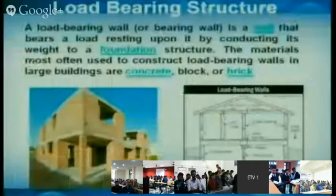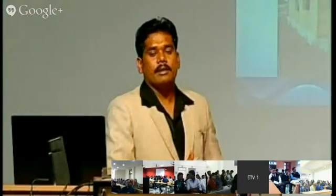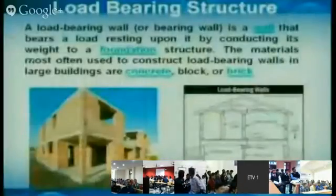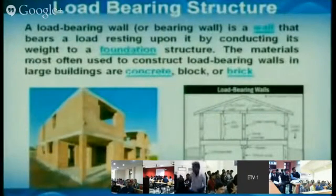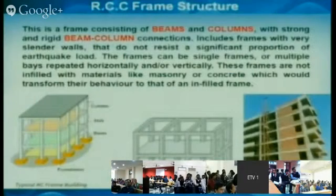So generally we have two structures in civil engineering, that is load bearing structure, and another one is RCC frame structure. What is the difference between these two? Usually in a load bearing structure, all the loads are borne by a wall and transferred to the foundation. Whereas in a framed structure, all the loads are borne by beams and transferred to columns through beam column joints, and finally all the forces are transferred through columns to the foundation. This is the principle, and this is the difference between a load bearing structure and a framed structure.